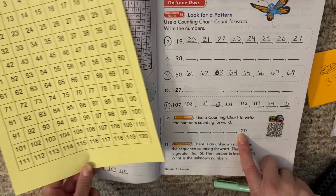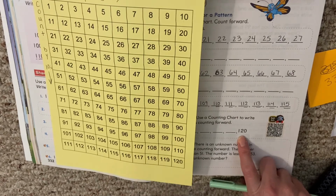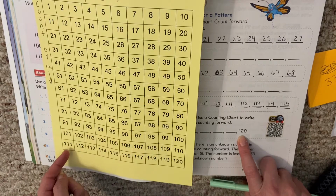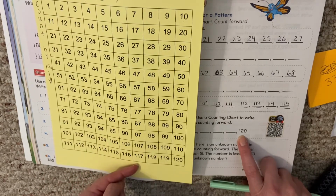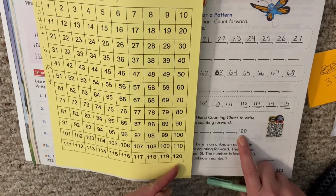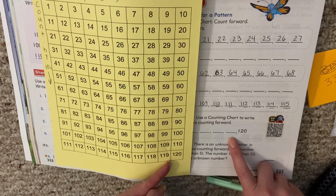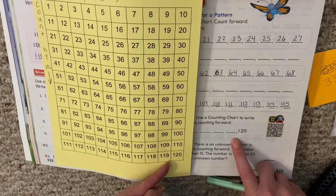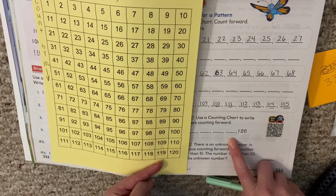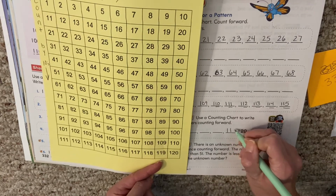So let's take our hundreds chart and find 120. So think about that. Where would 120 be? Towards the top or the bottom? The bottom. Look, there's our hundreds. Do you see a 1, a 2, a 0? Last one, isn't it? Now look at where our numbers go. Are they after 120 or before 120? They're before, so we're going backwards. So 120, what comes right before that? 119. So it's a 1, a 1, and a 9.